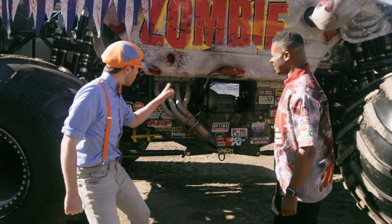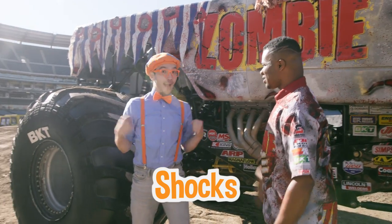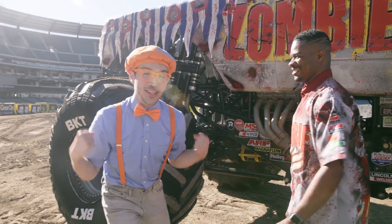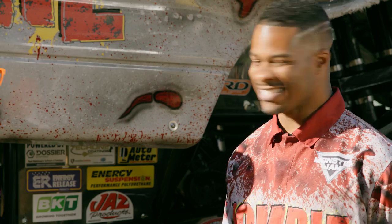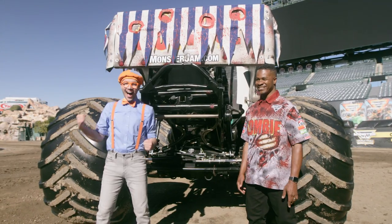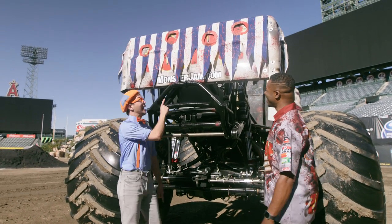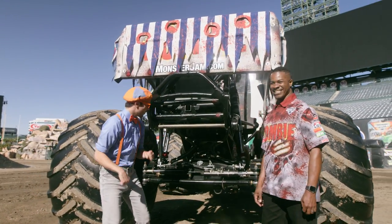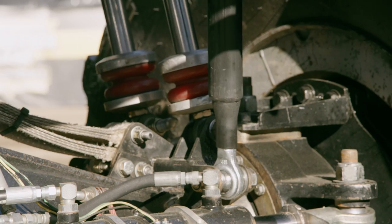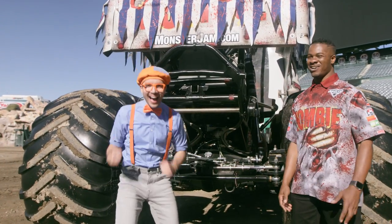Ooh, well, what are these right here? Those are the shocks. You want to come check those out? Get a closer look? Okay, let's go take a closer look at the shocks. Okay, right. I'll see you around the back. Let's go. Whoa! Look at how tall Zombie is! Whoa! It's taller than us! Oh, and these right here, are those the shocks? These are the shocks. They have 30 inches of travel in the back, 26 inches of travel in the front. That's how we absorb those huge, big air jumps.